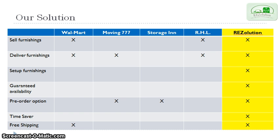So we created an ideal solution that incorporates the best aspects of retail stores, transportation, and setup. Customers will purchase from our website in advance. From there, they will be purchasing our products, then we will deliver the products to the residents, and finally we will set up the products in the room before school even starts. So this will solve many customer pains, such as the time-consuming aspect, being frustrating, and most importantly, stressful.